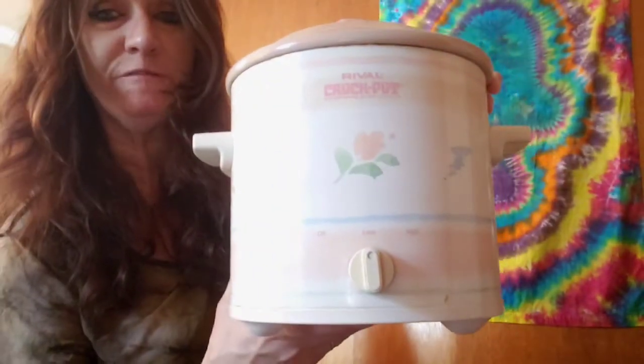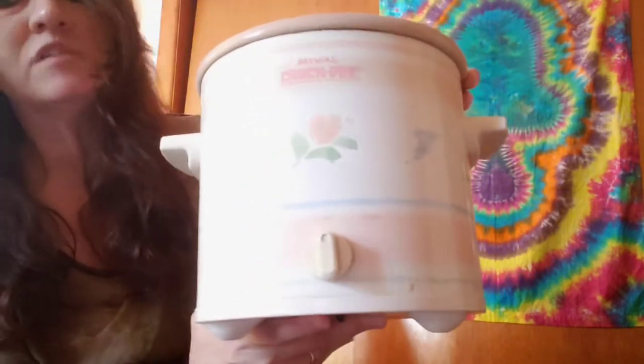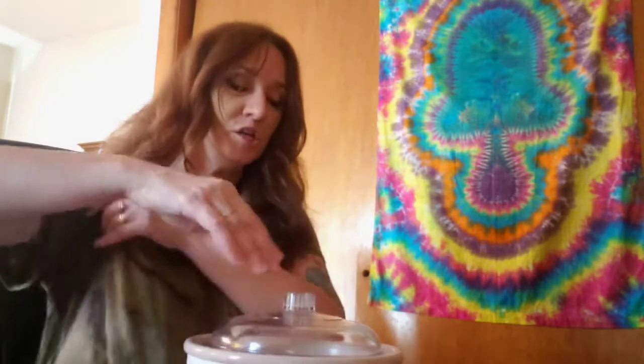This one is a 3.5. I don't know if you can see with the glare, but this is a different design. This one is also a vintage Rival. It has the basic on, off, high, low settings on it. It has a pattern. In the listing, I might say roses or flowers, 3.5 quart crock pot, good for two people. Maybe I'll put roasts in there, just something to get attention to my listing.